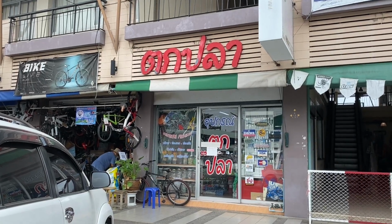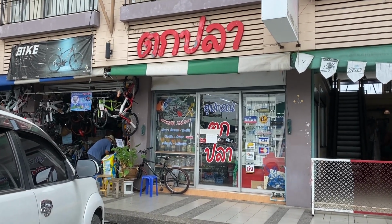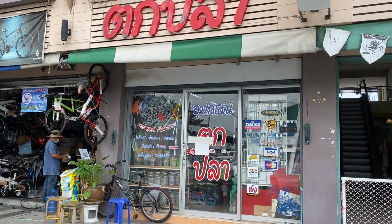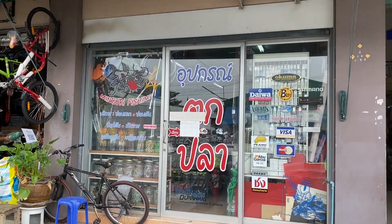Today I thought I'd show you around a local tackle shop in Thailand, give you an idea of the sort of things you can buy here in Thailand and the sort of things you might want to bring with you when you come fishing in Thailand.